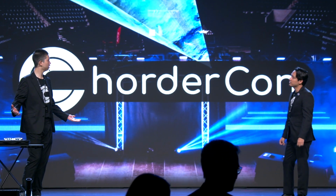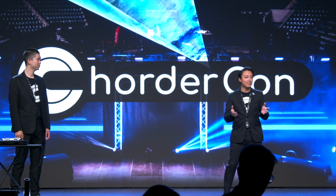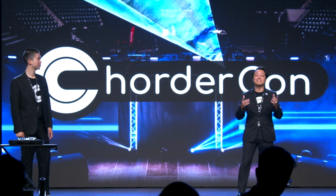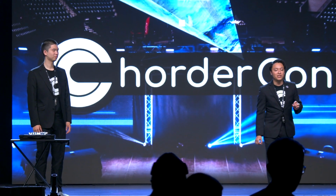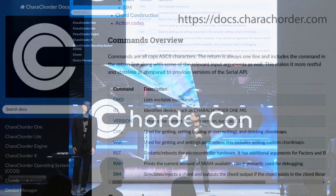Cool. Can anyone build with CharaChorder engine? Yes, and we actually invite the community to build devices with the CharaChorder engine and to even sell these devices. To get started, you can find the documentation on the Open Serial API for CCOS at docs.characorder.com. Cool. I can't wait to see what you all will build with this.